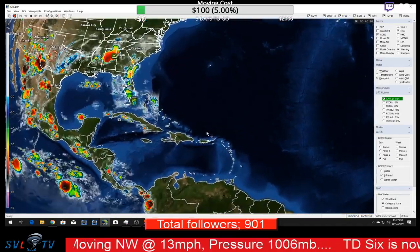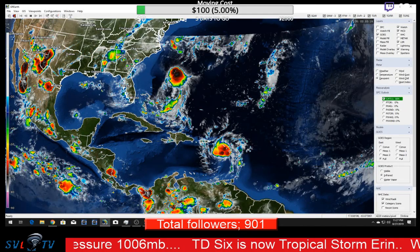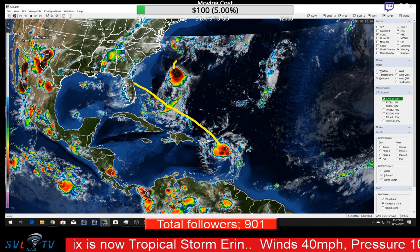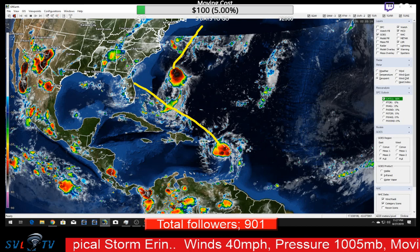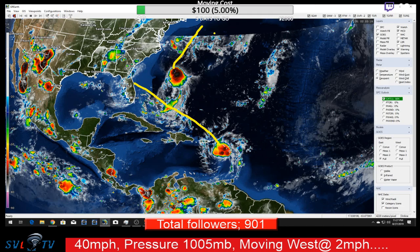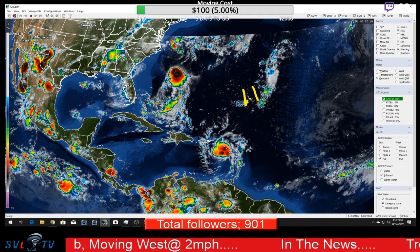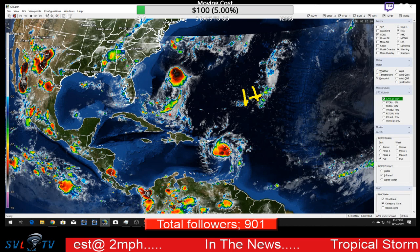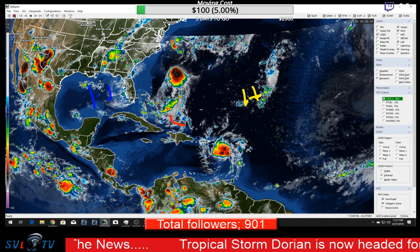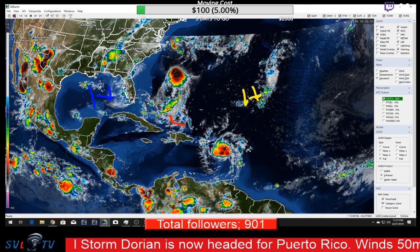And I can show you this. You know, Dorian's moving this way. Irwin is going to move this way. And you can see how far apart they are. So Irwin will be well out of the way. The main issues with Dorian is going to be a high out here, this low that's going to come down around here, and then we're going to have a high over here in the Gulf. That's what's going to be affecting Dorian.